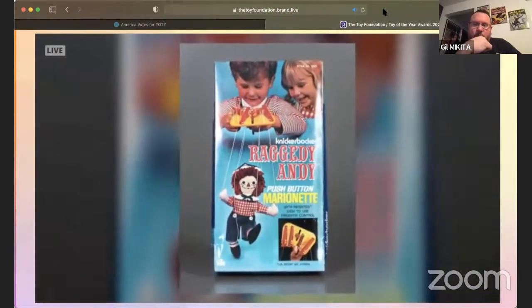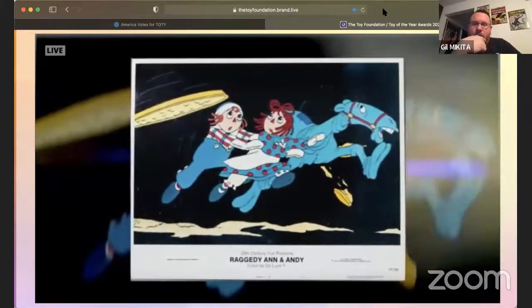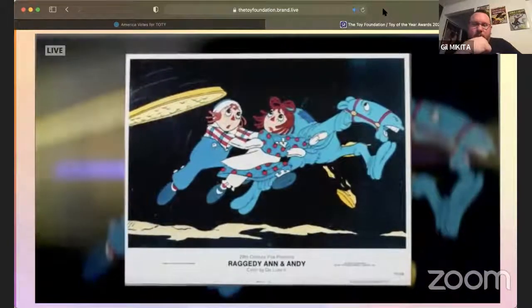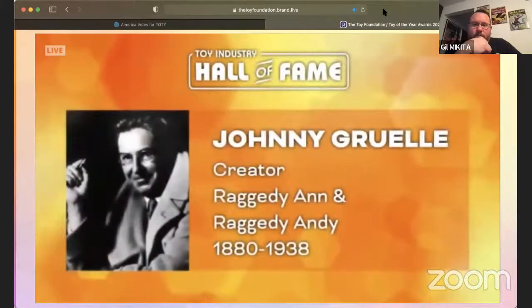The innocence and nostalgic charm that Raggedy Ann and Andy offered to children and grown-ups alike proved to be exceptionally durable. And even before Walt Disney's marketing juggernaut, Gruelle created products, toys, and dolls that all supported one another and enjoyed dramatic and prolonged success with the American public.